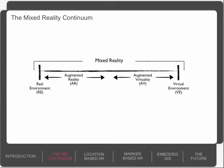On the other end, you have something called augmented virtuality, which is more virtual environment than real environment. An example of that might be you're playing a computer game, and in the game the telephone rings, so you move your computer character over to the telephone, your character picks up the telephone, and on the end of the telephone you're having a conversation with a real person. So basically, we're augmenting a real person into the virtual environment. So that's augmented virtuality, but we won't really deal with that much today.